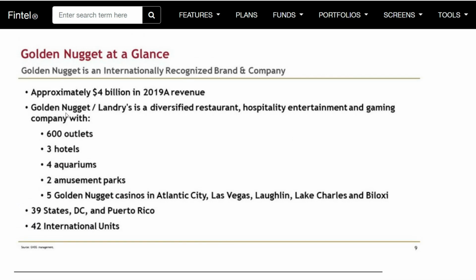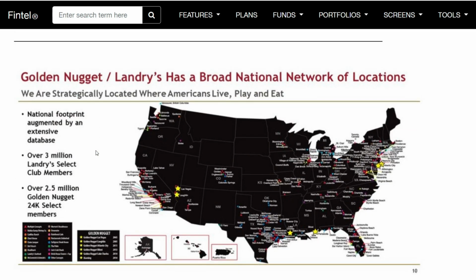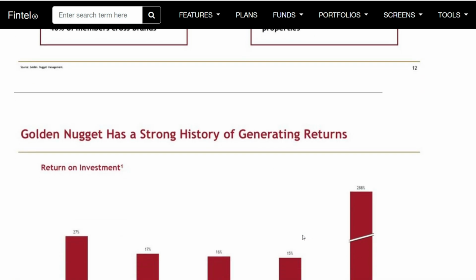Now, they're going towards approximately $4 billion in 2019 estimated revenue, actual revenue. So that is quite amazing. That's their map of where the national network of locations is. So that seems to be exciting as well. And they really are trying to brand themselves as an American household company all throughout.